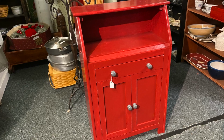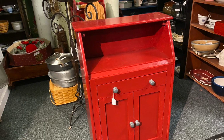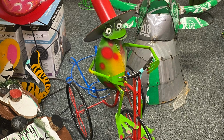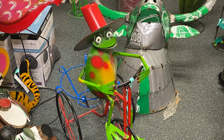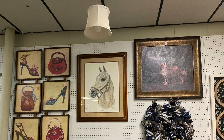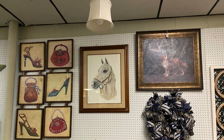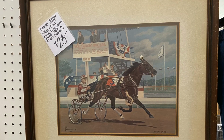And then I saw this little red cabinet. It was small. It was probably about 36 inches high, but that was really a nice little cabinet. Oh, here's a closer one of the little metal frog. Here's another horse head. I really like this one. And I hope you can see the picture of the, I don't know if that's a spaniel or what that is, but that was a really pretty picture of a dog.